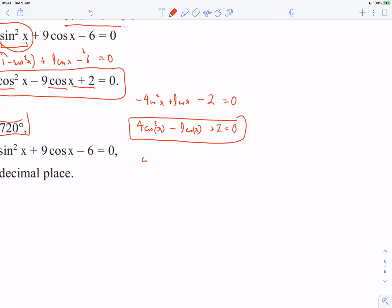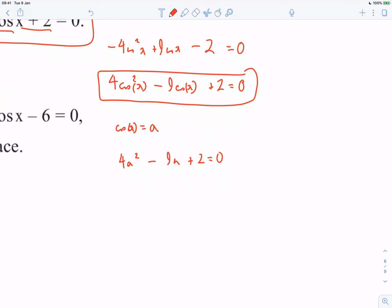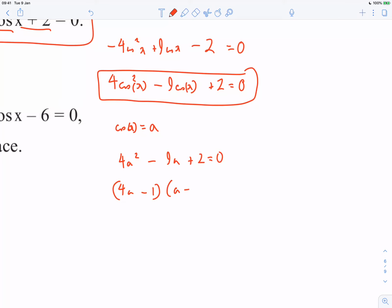So imagine, let cosine of x equal a. Then this is a quadratic where 4a squared minus 9a plus 2 equals 0. I make that 4a minus 1 times a minus 2. Yeah, I think that's factorized properly. So either a is going to equal a quarter or a will equal 2. That means cosine of x will equal a quarter, or cosine of x will equal 2.